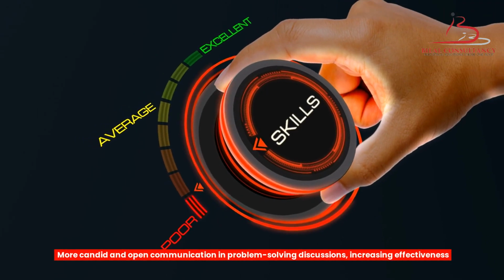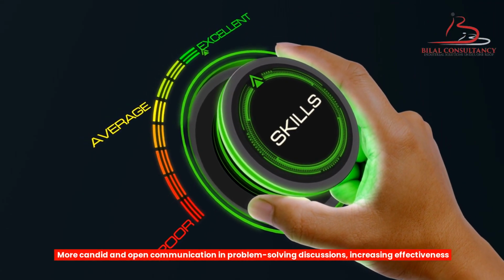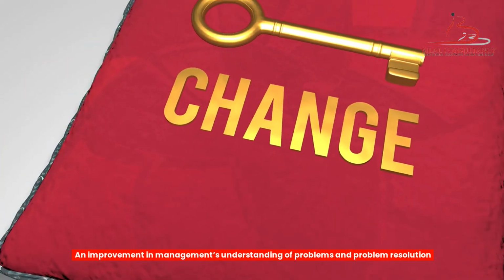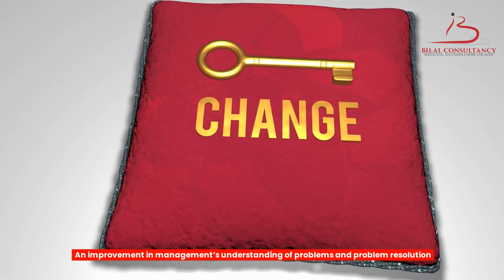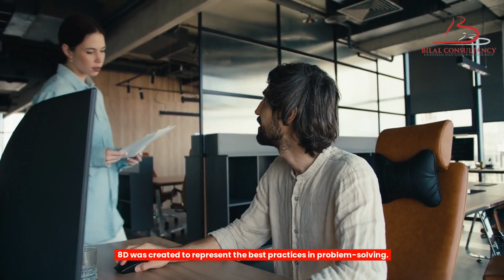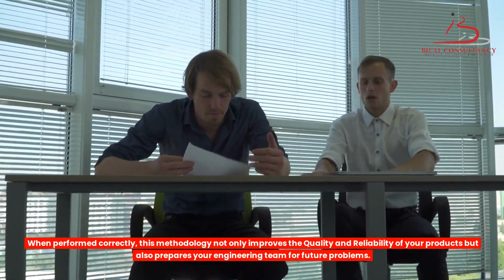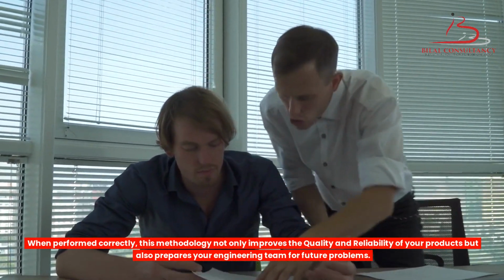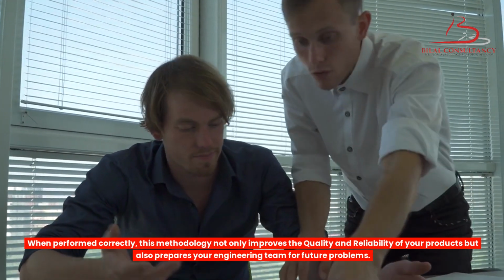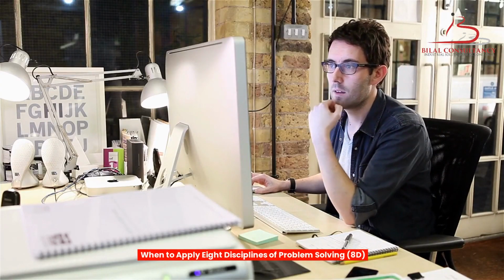More candid and open communication in problem-solving discussions, increasing effectiveness. An improvement in management's understanding of problems and problem resolution. 8D was created to represent the best practices in problem-solving. When performed correctly, this methodology not only improves the quality and reliability of your products but also prepares your engineering team for future problems. When to apply 8 disciplines of problem solving, 8D.